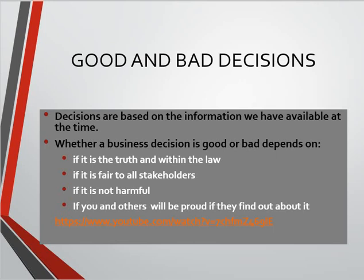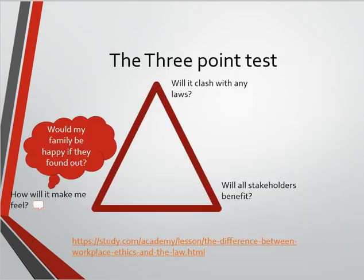Whether a business decision is good or bad depends on the following. If it is the truth and within the law, if it is fair to all stakeholders, if it is not harmful, and if you and others will be proud if someone found out about your decision. And this takes us to the next point. I really like this 3-point test because it helps you decide what decision to go with.